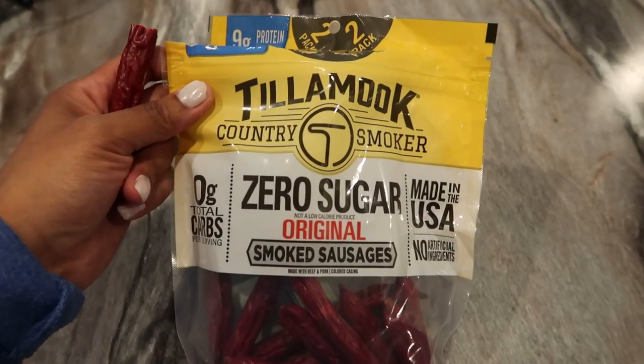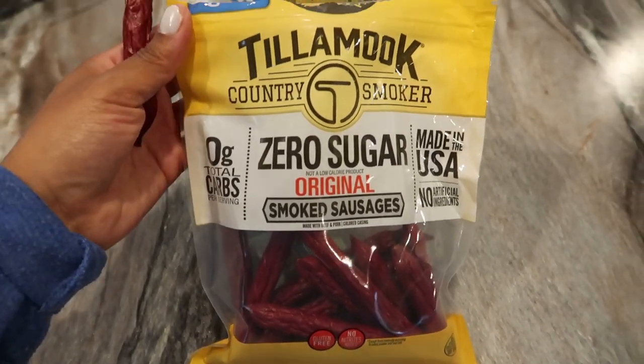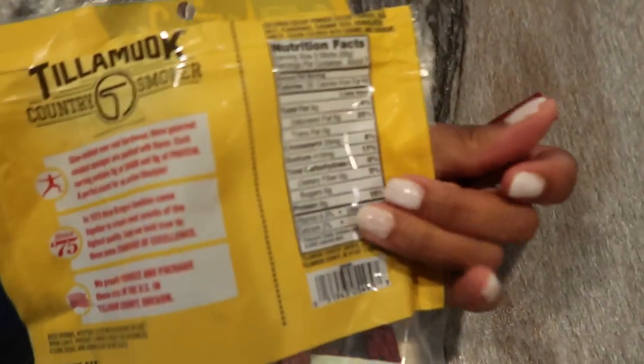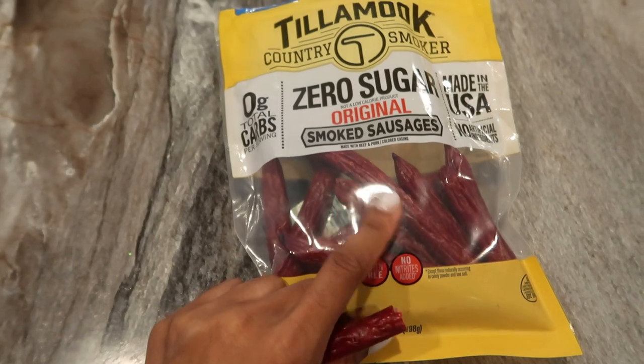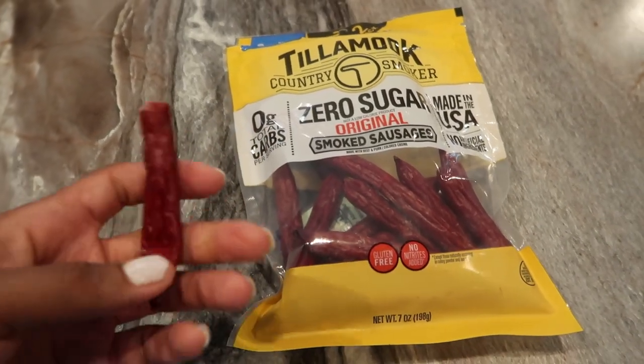And yeah. Okay, so the moon cheese were not it. So I did pick these up too, these Tillamook smoked sausages from Costco also. I'm tasting them and they're pretty good. 9 grams of protein there, 0 carbs, 0 sugar. They're not the most flavorful thing in the world, but with some cheese, pretty good. So I'm gonna snack on two of these.